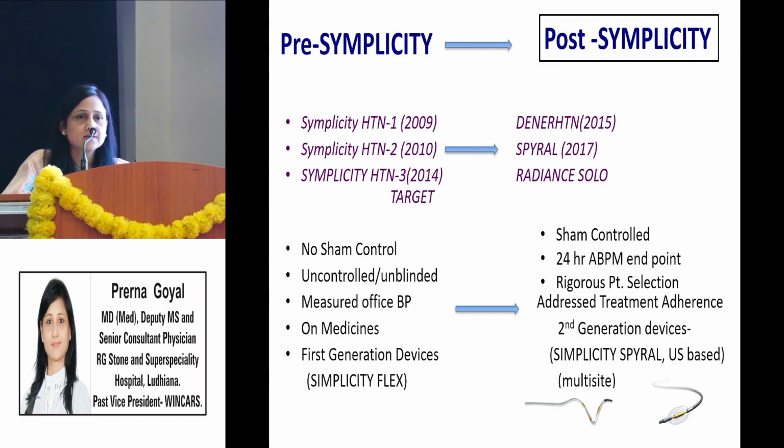And also the treatment adherence part needs to be addressed, like if the patient is on medicines, whether they are regularly taking them, with the use of drug testing, molecular testing, biochemical testing of these drugs. And the other thing is to check off medication also. To have a subset of the patients off medication, maybe with mild to moderate hypertension, who can be made drug-free for at least 4 weeks to 2 months, and to see the effect of RDN in drug-naive patients.